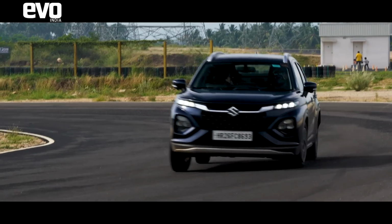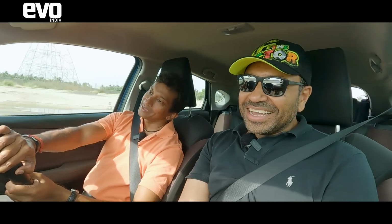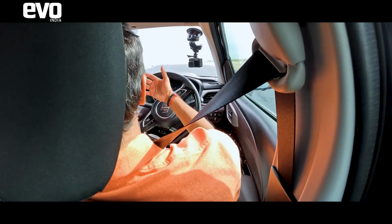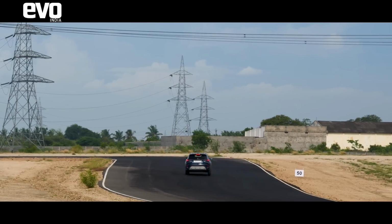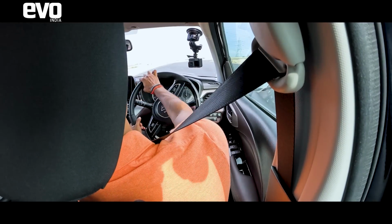So is this what you would call more playful, more snappy? Yeah, you can see. It's a little bit snappier. Just the steering feel is very, very light. You don't feel much, it feels disconnected. The weightage, they could have worked on it a little better. But I feel the power delivery is quite nice.